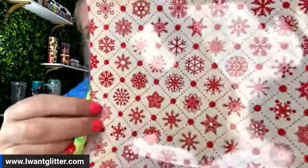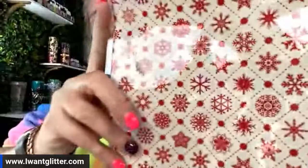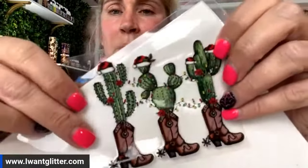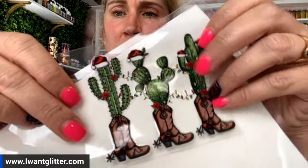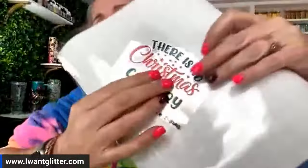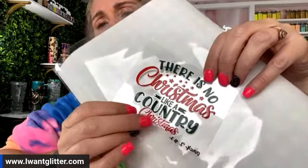Okay. Second up in decal pack two is this one. This one looks like fabric, actually. There's a little texture to this one visually, too, color-wise. It almost looks like a felt fabric. And then this is the instant transfer that goes with that. You can mix and match them however you want. Cowboy boots with Santa hats and Christmas lights, super cute. Oh, I'm going to use this one. Black and white instant transfer. There's no Christmas like a country Christmas, as its decal.